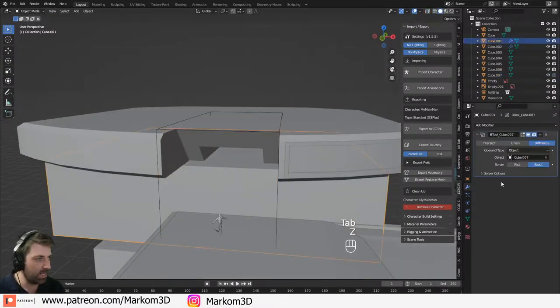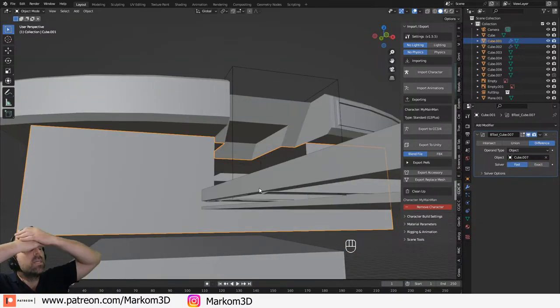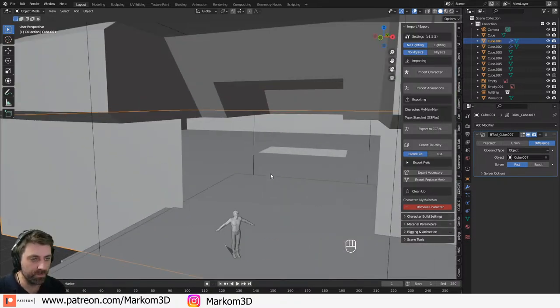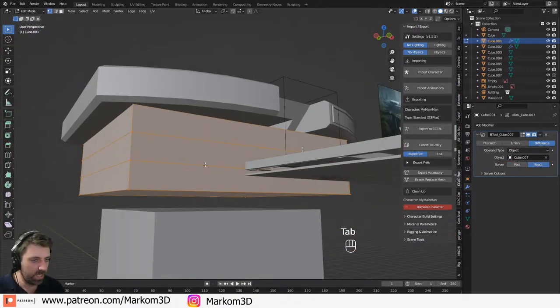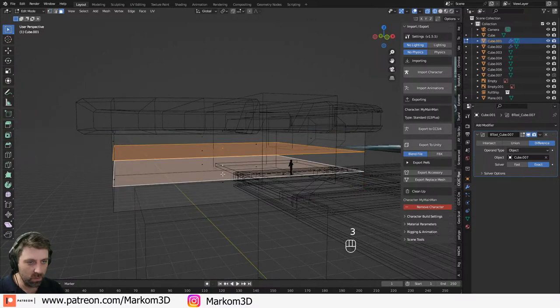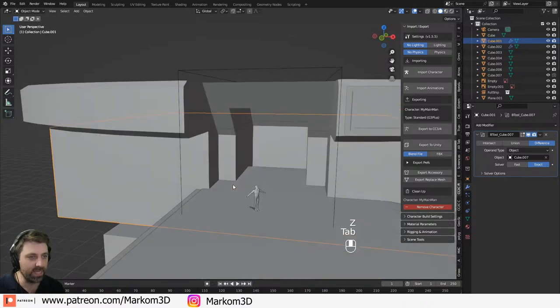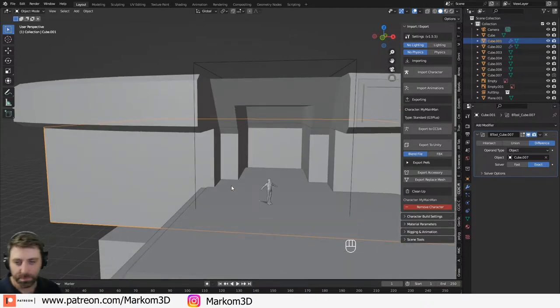Let's try select this and we'll go fast. So fast cuts it out like that, but that's not what I want. Maybe it's because of, I don't know, let's just go merge by distance. And then we're going to delete these internal floors, delete faces. Did that fix the problem? Yeah, it did. Sick. Let's go with that.